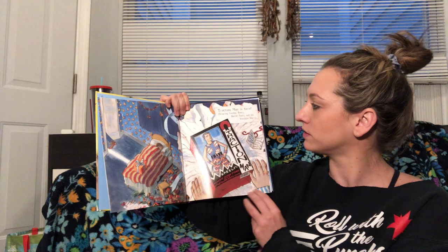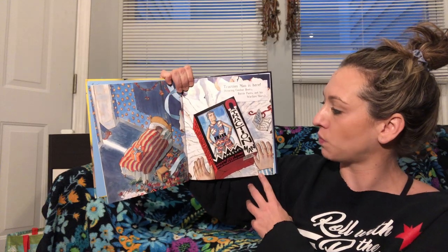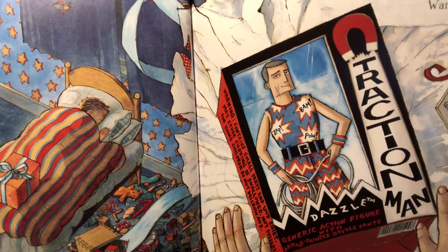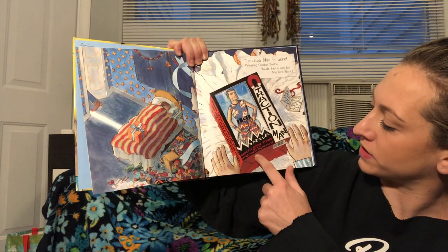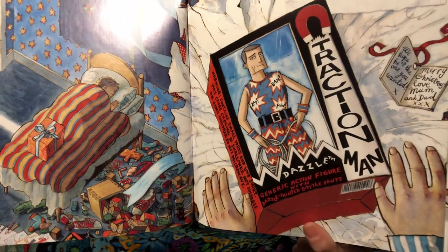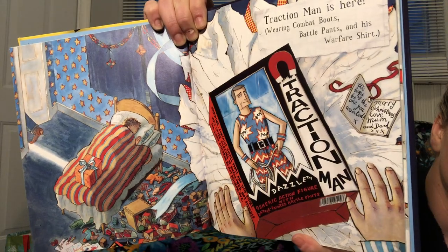Okay, here we go. Traction Man is here, wearing combat boots, battle pants, and his warfare shirt. POW, look at that. Generic action figure with dazzle painted battle pants. So those, I guess, are his battle pants. He's ready to go. There's the bedroom and his present and Traction Man.